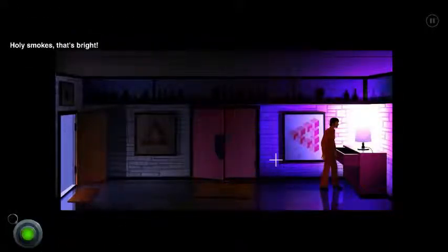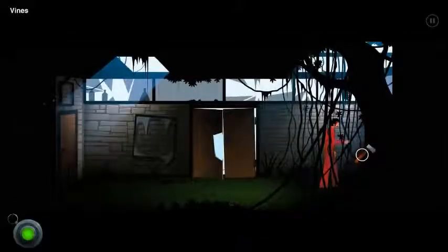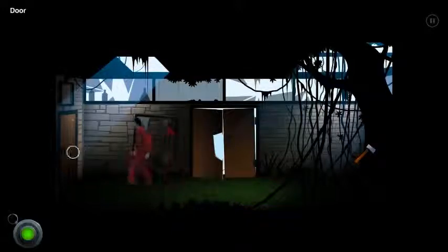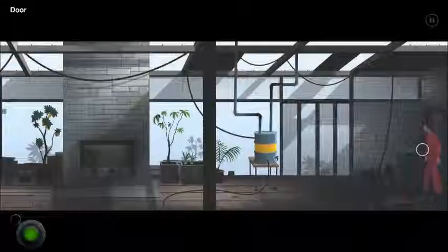Ooh. Whoa. We have a time travel now. Okay. All right. Let's take the axe. What else we got? Okay, so I can't get the axe out. It's stuck. All right. Well, we have an entirely new dimension to explore now.